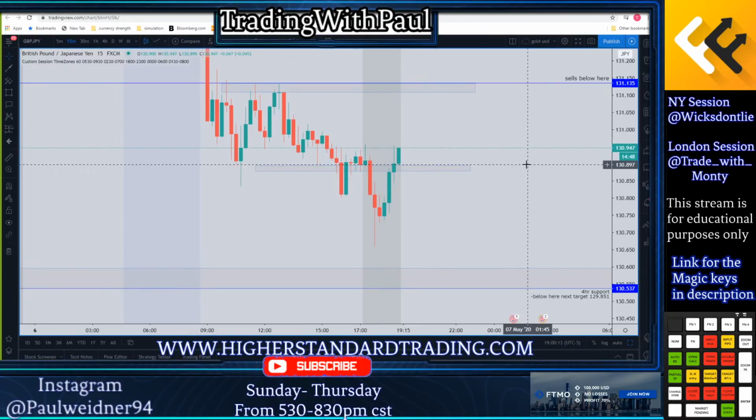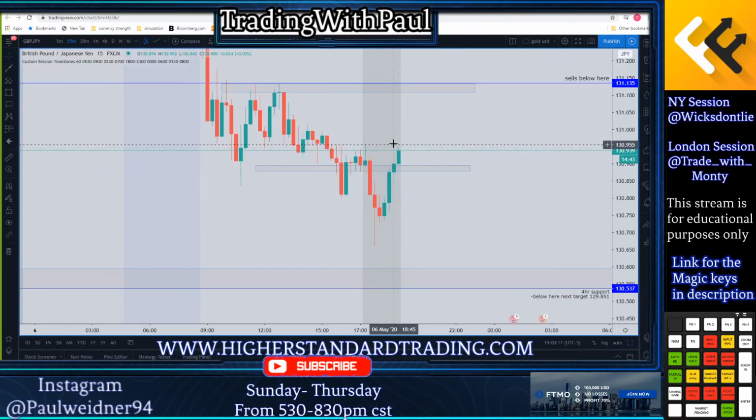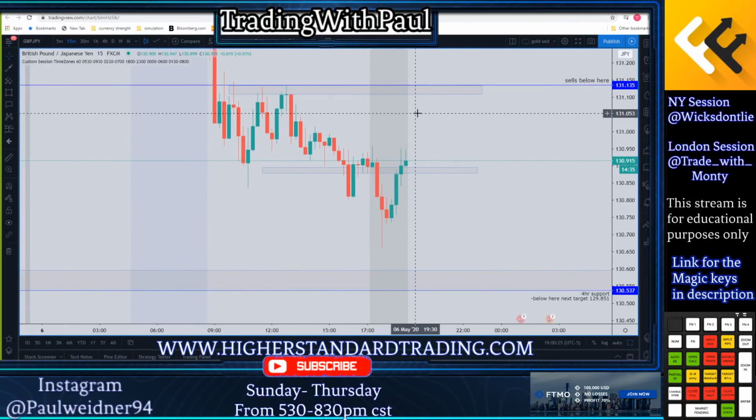GJ's right back in that range. It's going up. We'll see if we break here or not. If we break here, I think we could see a big push up to here. Or if that happens and breaks this low, I think we'll get a nice move down. I kind of like those sells if we close bearish.